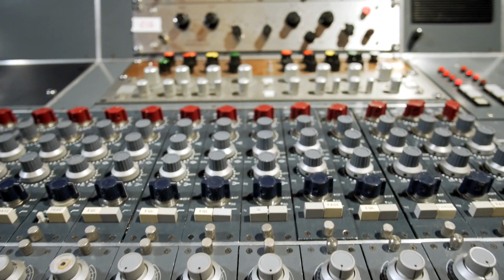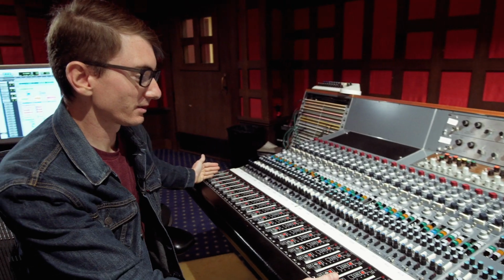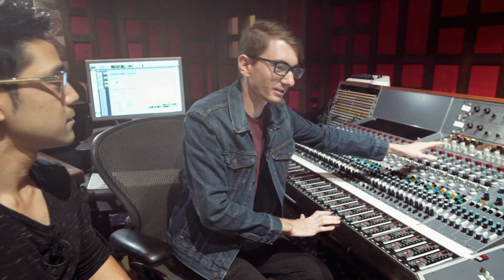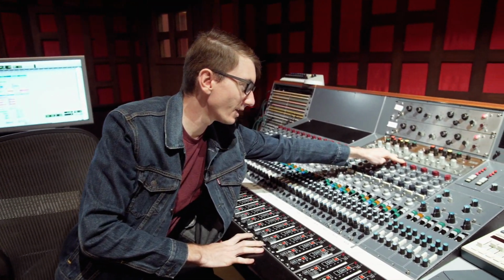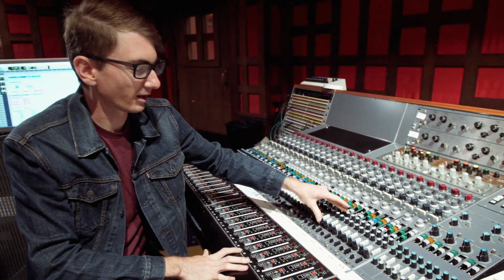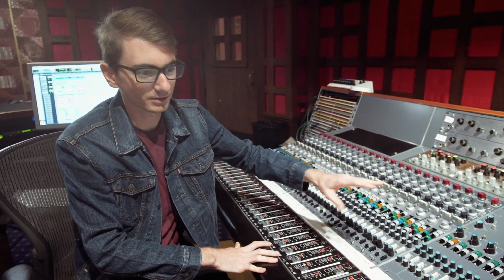So this is like a Neve 1073 up here. This is set up in this room to where normally this is what we use to record, and then we send it over here for playback. So it's pretty much the same thing that we did over there. You've got your red knob here, which is your pre, and then your EQ here, and then you have your auxes and your foldbacks just as you did over there.